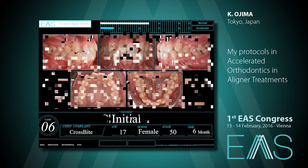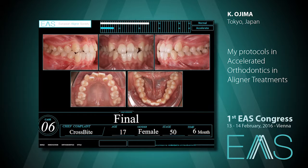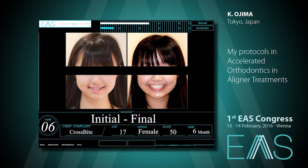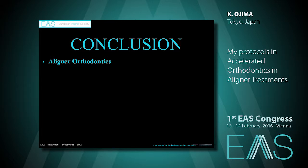They need 50 aligners. Just a little bit of severe crowding. This is the ClinCheck. Initial and the final. This case took only 6 months to finish. Initial and the final. No root resorption.